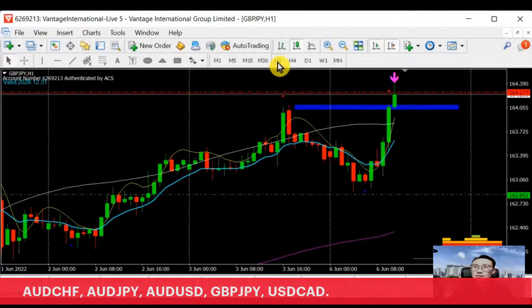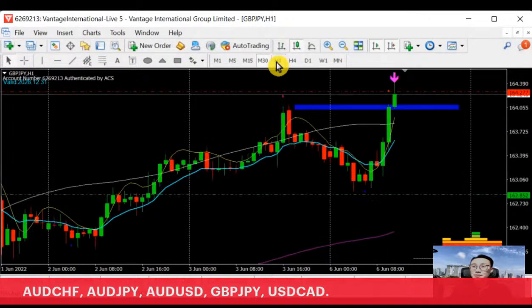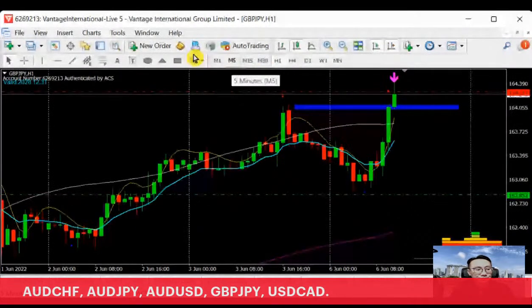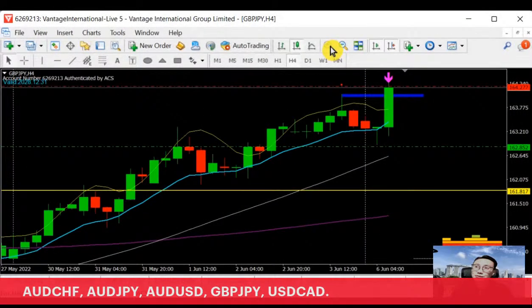Okay, pound yen will be much more. Pound yen coming again now, going back to retest on the resistance. Okay, looks good already. Coming good, coming good. I guess this also looks pretty good on the situation here.